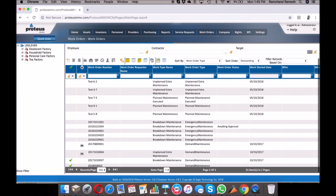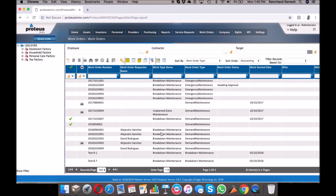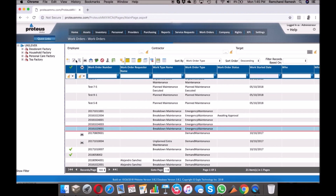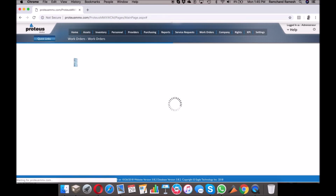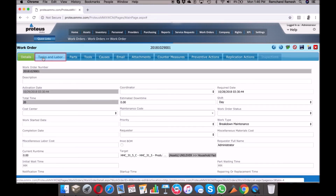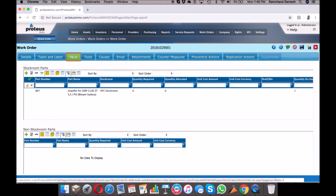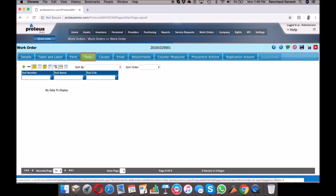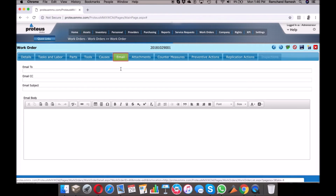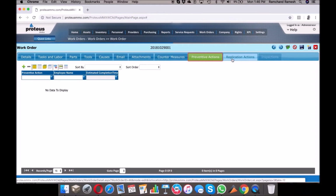This is a list of all of the work orders that are current, and for every work order you can go in and view the details of the work order. And like before, we are able to see the details, the tasks that need to be performed, and the labor that has been identified, parts that are required for the performance of this work order, likewise tools, possible causes of failure, any email notifications that need to be sent out, supporting attachments, and in the case of emergency work order, countermeasures, preventive action, and replication action.